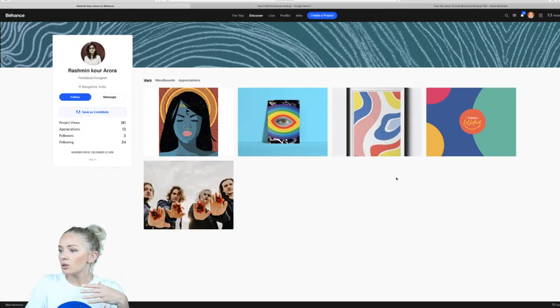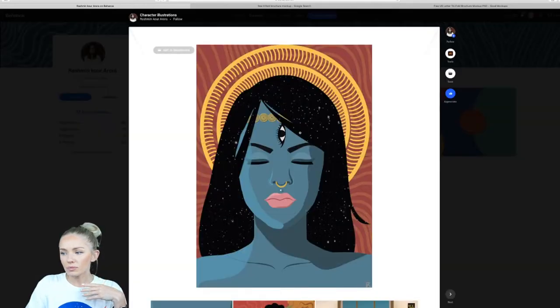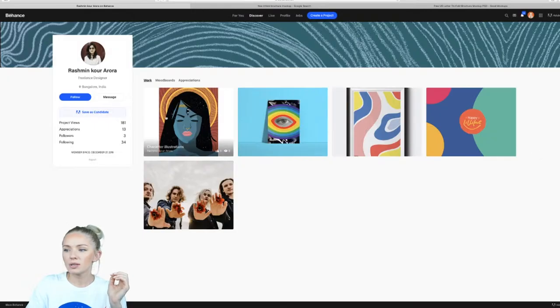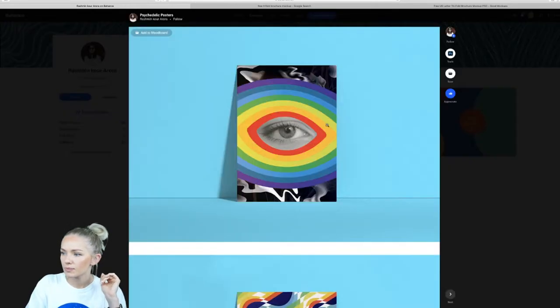So let's say you want to work more in illustration, create more similar projects like this, right? And go a little more into depth, so that whenever somebody looks at this, they will be like, oh, okay, this person is really into illustration, I should hire them for some illustration work.